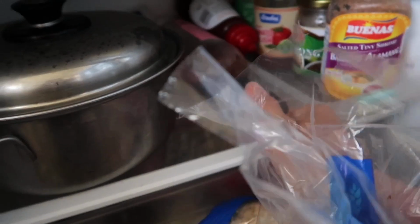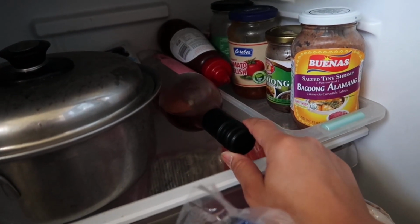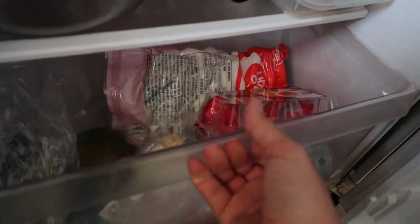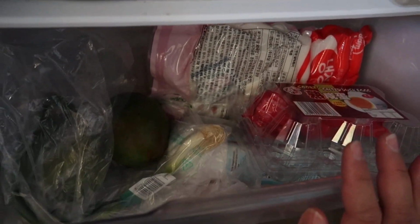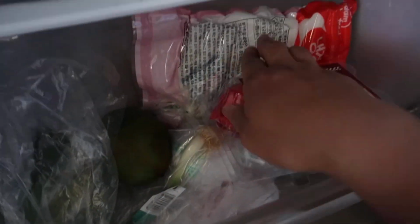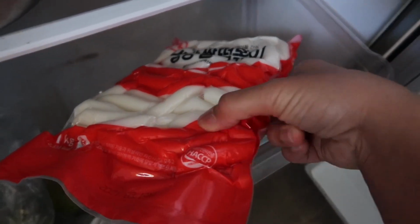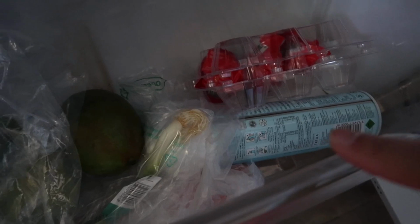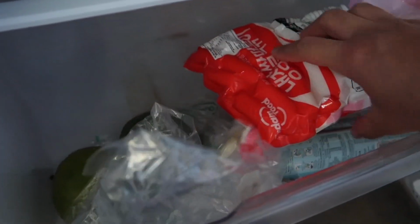And we got here a leftover rosé or wine from the holidays. I don't know if we're gonna finish that one. And down here it's just full of stuff that I don't know. We just put like a mixture of stuff here. There's vegetables and there's also rice cake or tteokbokki and salted egg, and I don't know why there is a mango here. I think it's from my friend. They put the 2 mangoes down there.